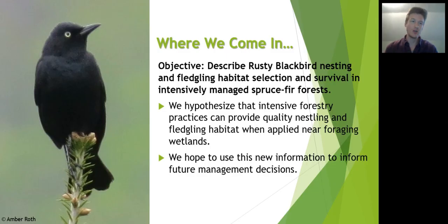So that's really where we come in, where we've been looking at rusty blackbird nesting and fledgling habitat selection and survival in these intensively managed spruce-fir forests. And we've hypothesized that these practices can provide quality habitat when applied near their foraging wetlands. But we're hoping to use any new information that we find to inform future management decisions and revise current plans. I should mention that I'll only be talking about habitat selection today. I won't really be going into survival.